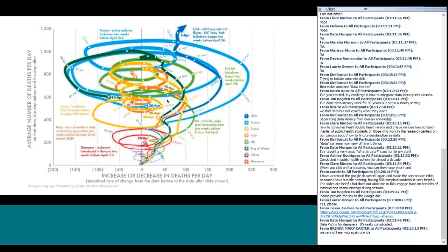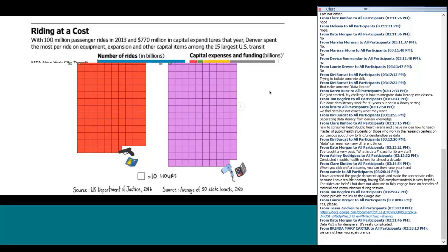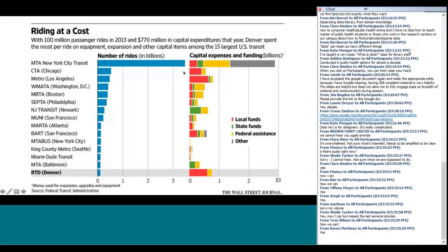This is data visualization 1. Data visualization 2. And data visualization 3. So if you want to put your thoughts on these data visualizations in the Google Doc or put it in the chat, you are welcome. I'll give you a couple more minutes to finish your thoughts.